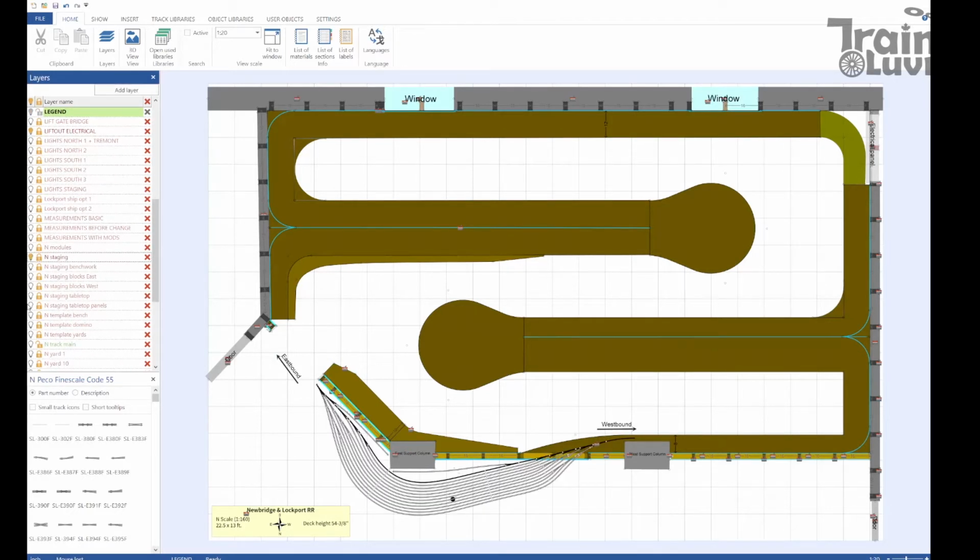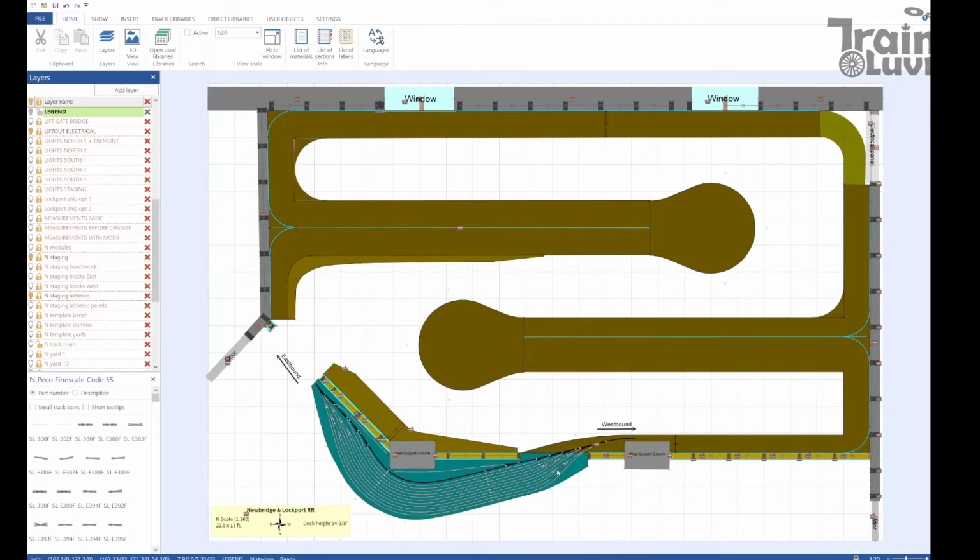And remember, the benchwork was started here, and so let's just turn that on. You can see there are 11 or 12 tracks, and then I've put the main line on the shortest track so that you maximize the amount of storage you have for your trains. And this is the yard that basically connects the railroad.